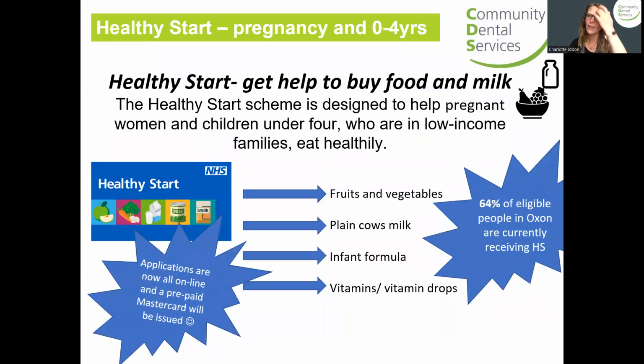Now, have you heard about the Healthy Start scheme? This has been going for a long time now, but it has recently been revamped, and it is now all online. So you go to the website, you apply online, they check if you are eligible.